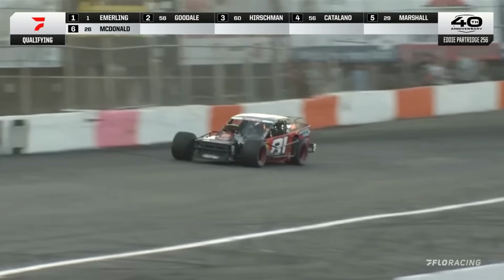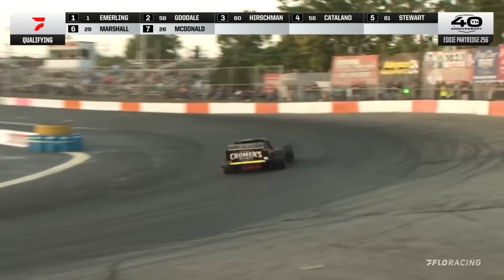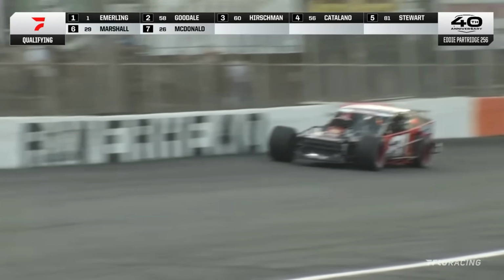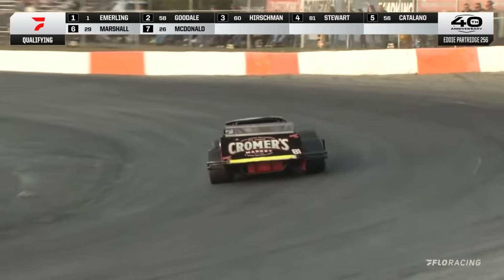On the racetrack now, one of the sleepers here this afternoon. This is going to be Mark Stewart out of Riverhead. Local driver pulls it off at turn number 4. White flag out, 1 lap to go. And time number 1 for car number 81 is 12.283. And quickly coming to the checkered, Mark Stewart.